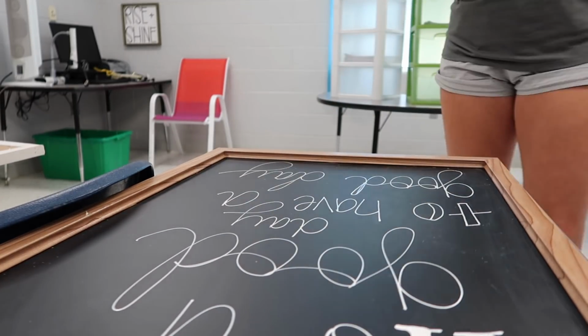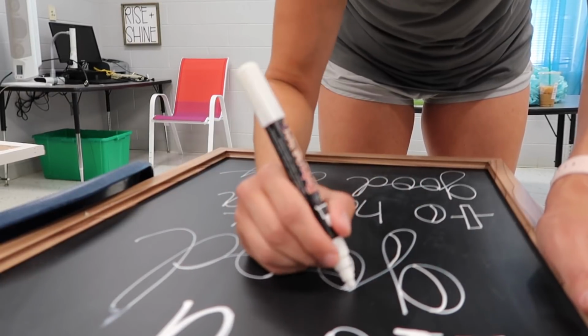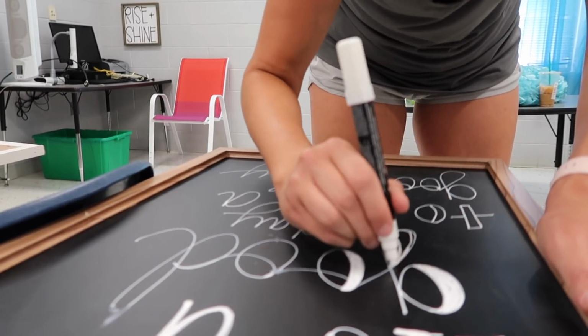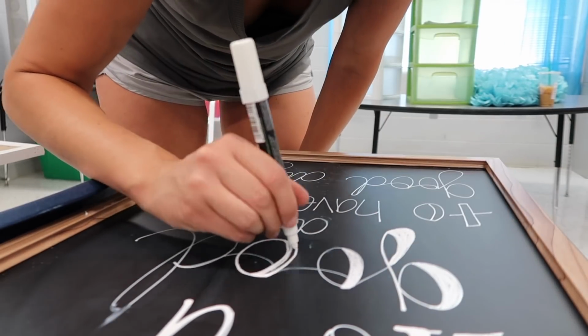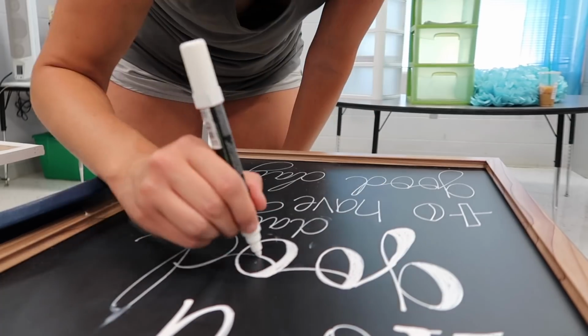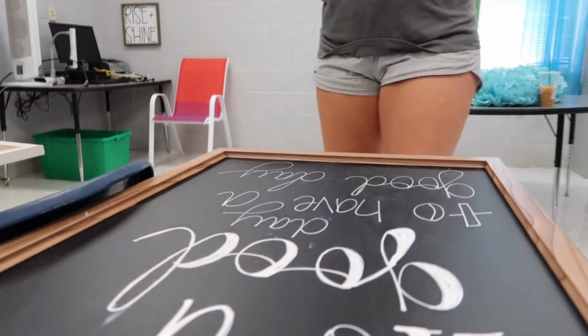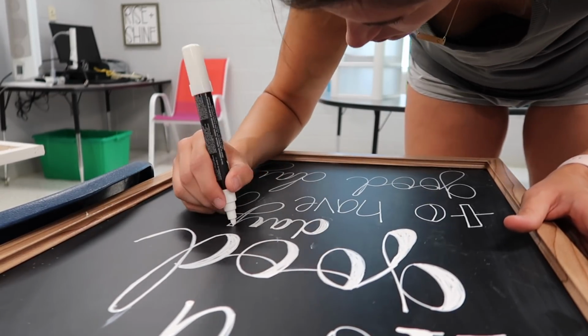So now I'm going through and working on my chalkboards. I put, "It's a good day to have a good day" on this. I love this quote. It's so positive. It's uplifting. I hope when the kids see it, they take the hint and embed it in their brain. So I'm going to make these letters a little bit cuter, and then I'm going to work on my other two boards.